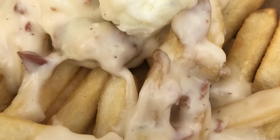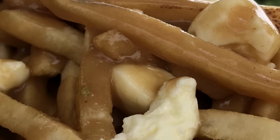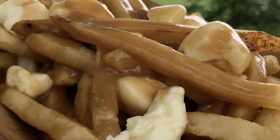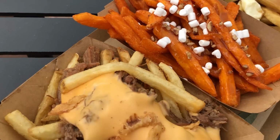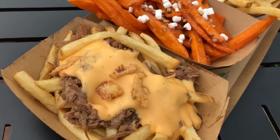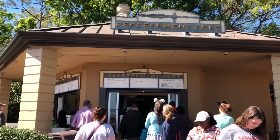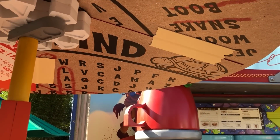If you don't know what poutine is, sorry. If you don't know what poutine is, it is French fries, usually classically topped with brown gravy and cheese curds, so that the hot gravy sort of melts the cheese curds over the French fries. It's pub grub in Canada. It's absolutely delicious. And even though maybe it doesn't look exactly like what you would get in Montreal or Quebec, it is still delicious.